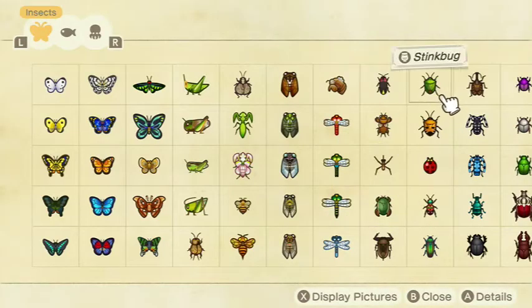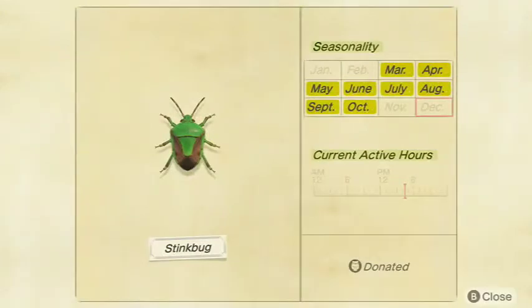Next is going to be the stink bug. Now, you find these in my house all day, all year, just kidding. Yeah, I mean, you do, but not in this game. You can find these on flowers. They sell for 120 bells at Nook's Cranny, all day long. Pretty common. In March, April, May, June, July, August, September, and October in the Northern Hemisphere, and the months of January, February, March, April, September, October, November, December in the Southern Hemisphere.